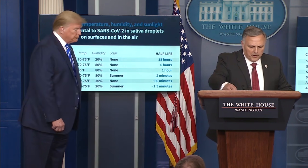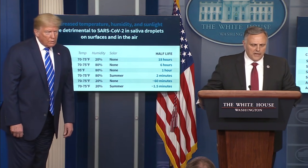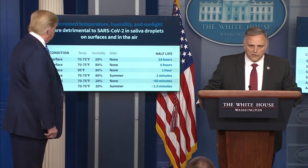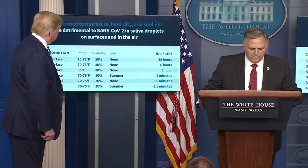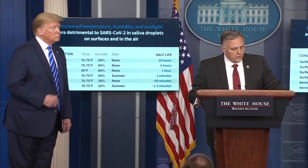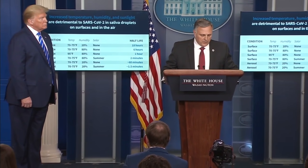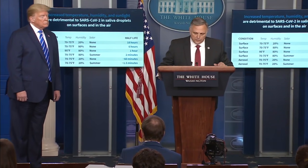And while that's coming up, our most striking observation to date is the powerful effect that solar light appears to have on killing the virus, both on surfaces and in the air. We've seen a similar effect with both temperature and humidity as well, where increasing the temperature and humidity, or both, is generally less favorable to the virus. So let me illustrate with this first slide.